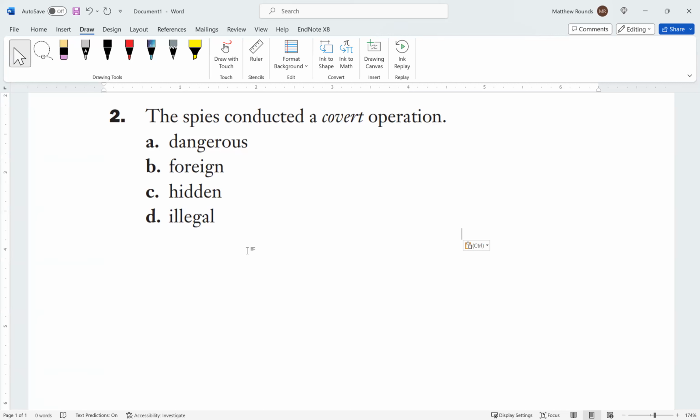The operation needs to be something very urgent for spies to go. Like something very dangerous or something. Well, it could be dangerous, and it could be on foreign soil. So I would say I cross out foreign. Okay, I'm not hearing a great explanation for why that is, but that's okay.